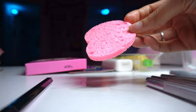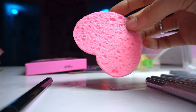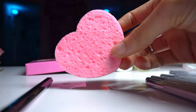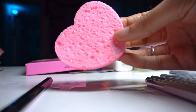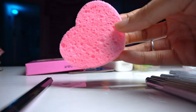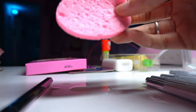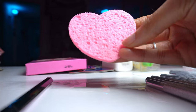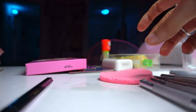As someone who's trying to be less wasteful, I was about to buy makeup wipes the other day, and now I see why I wasn't able to get them, because I literally have the perfect makeup wipe right here. I think it was like $10 for these. That's pretty good to me because they're reusable too. It feels very sturdy. It doesn't feel like it's gonna fall apart. I'm impressed. I've never seen anything like this before.